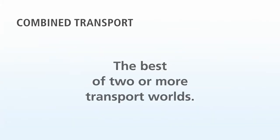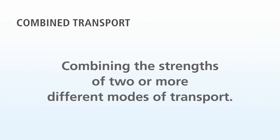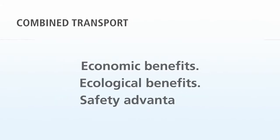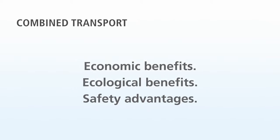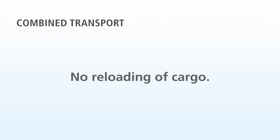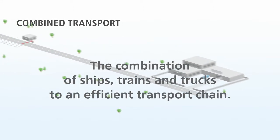Combined transport, also called intermodal transport, is the best of two or more transport worlds. That's because combined transport combines the strengths of two completely different modes of transport for economic, ecological and safety-related reasons. It means that the cargo covers the whole route in one and the same load container. No reloading is required. By changing the mode of transport at continental and maritime terminals, ships, trains and trucks come together to form a single efficient transport chain.